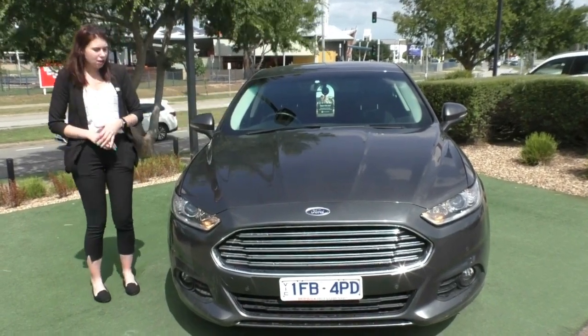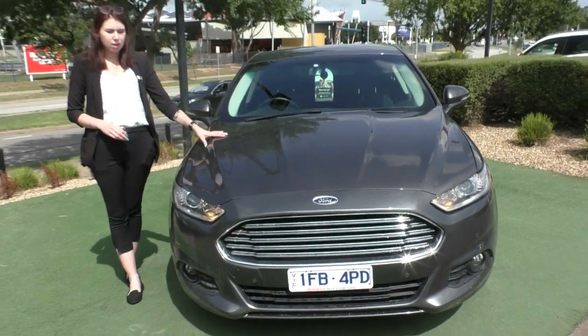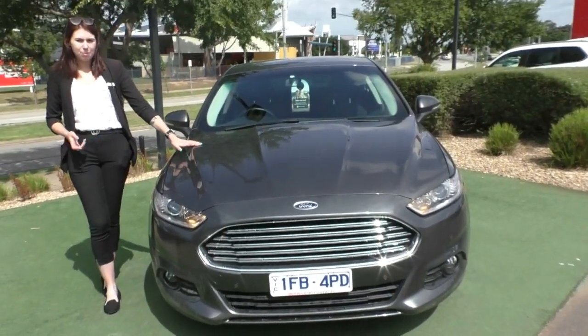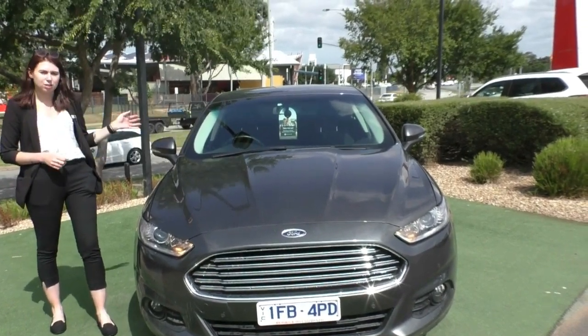And another thing is our glass coat protection for the exterior paintwork. Being an incredible grey colour, you're going to want to preserve that paintwork, so please ask us about the glass coat and we can package that in with the tint as well for you.